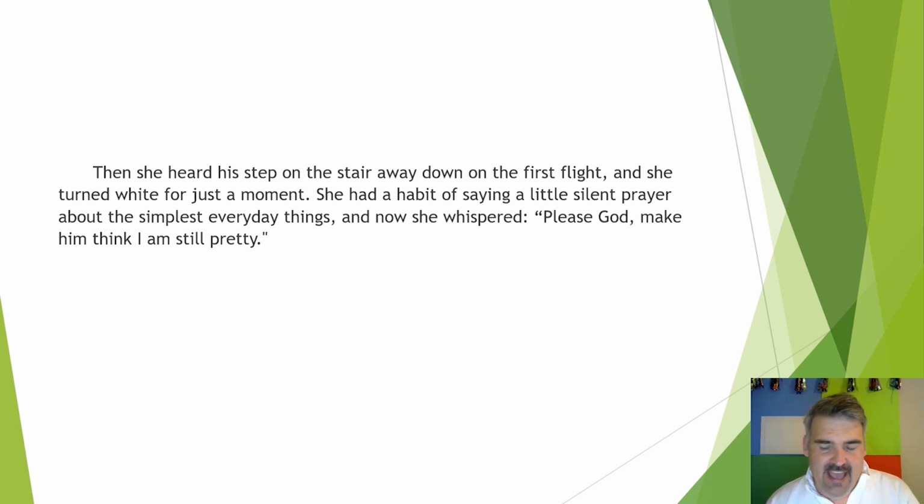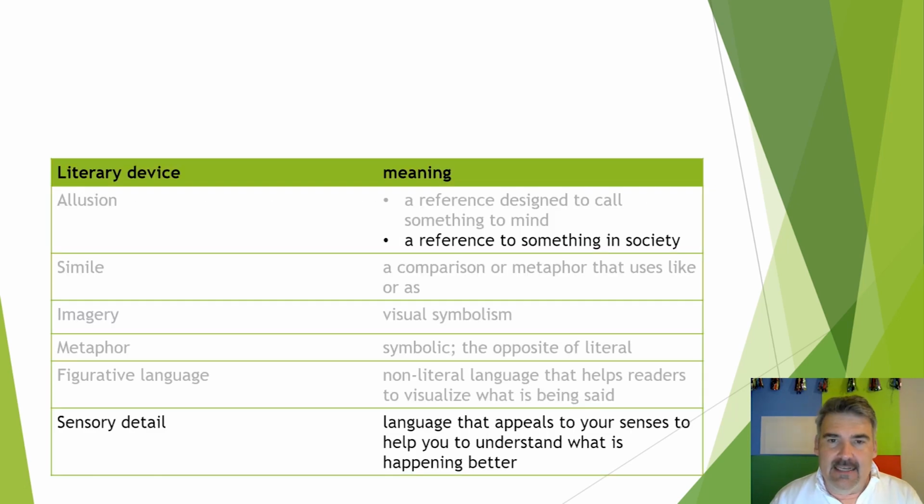The author creates this suspense by using sensory detail. Sensory detail is when an author uses language that appeals to your senses to help you understand what is happening better. Let's take a moment and add sensory detail to our literary devices list on the graphic organizer. Be sure to add to the meaning section beside it as well. You'll add there the effect of sensory detail on the reader.